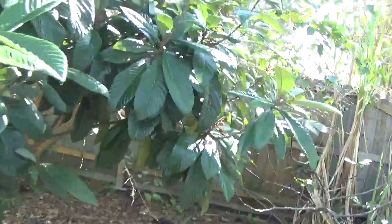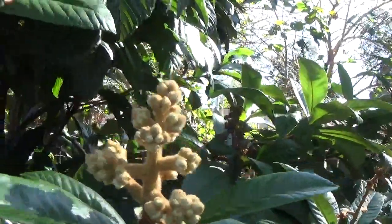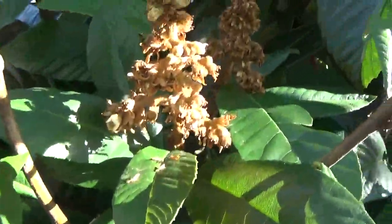I got a bunch of, I guess they're going to be fruit. See it? I got it all over the tree. You can see how the flowers died off, and now we're going to be getting the fruit. So this is the first year that this tree's doing that.